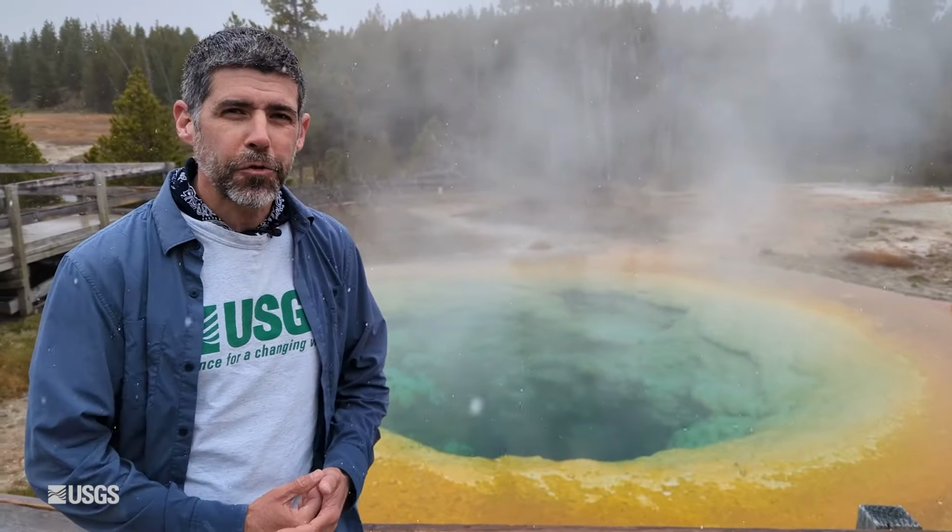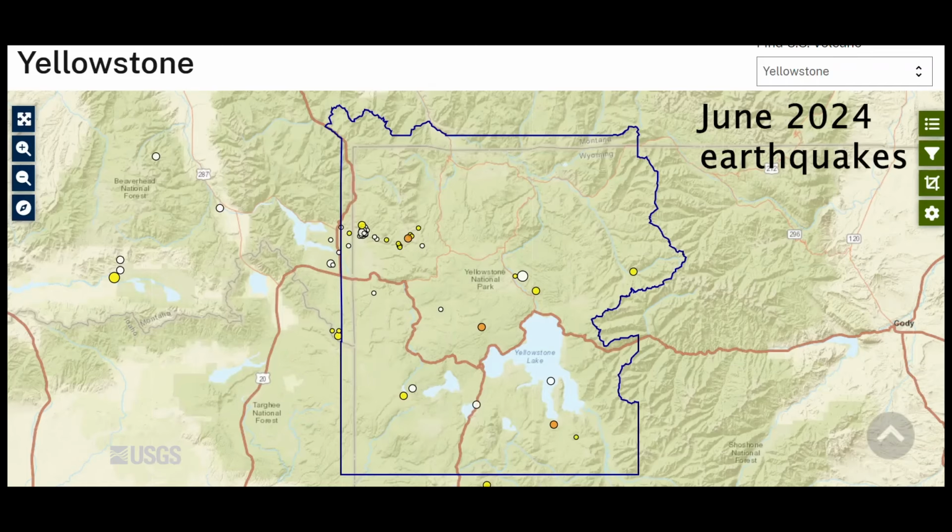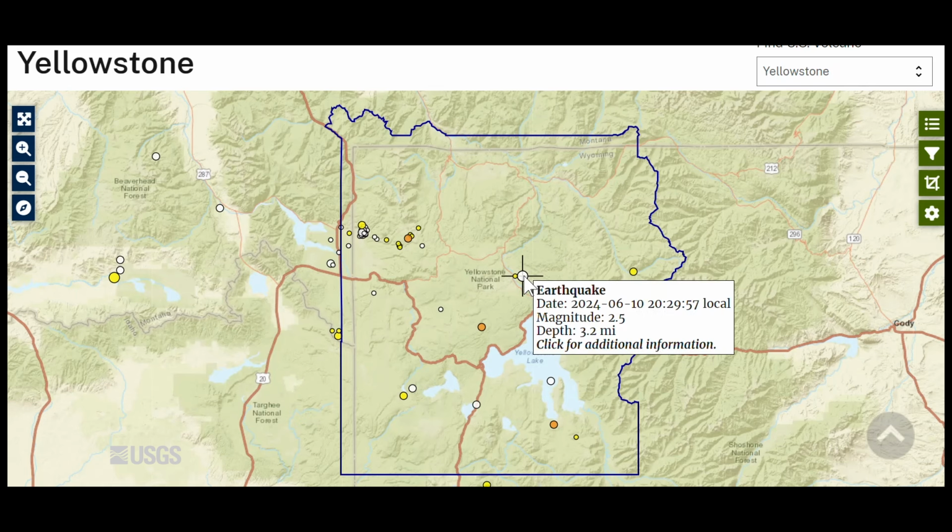Now let's talk about earthquakes, ground deformation, and geyser activity over the past month. Well, once again, not a lot of seismicity to report in the Yellowstone region. The University of Utah Seismograph Stations located just 72 earthquakes during the month of June. The largest was a magnitude 2.5 that occurred on June 10th, just to the north of Yellowstone Lake.